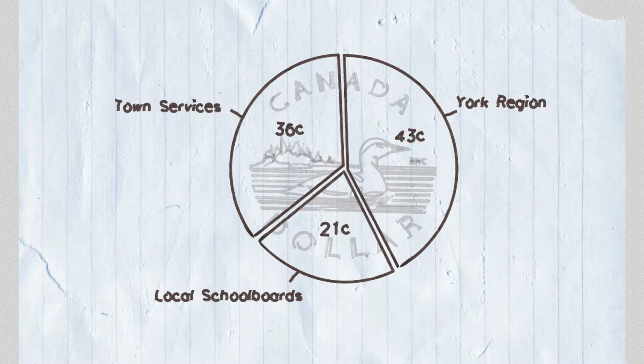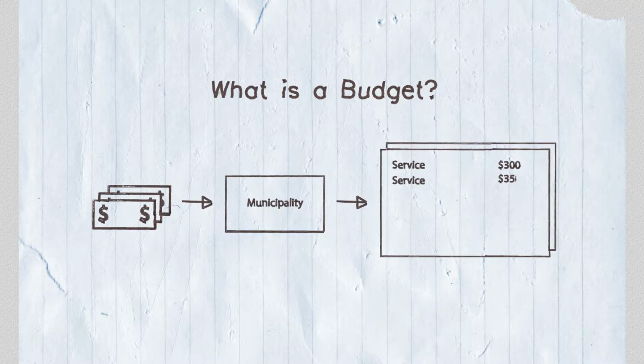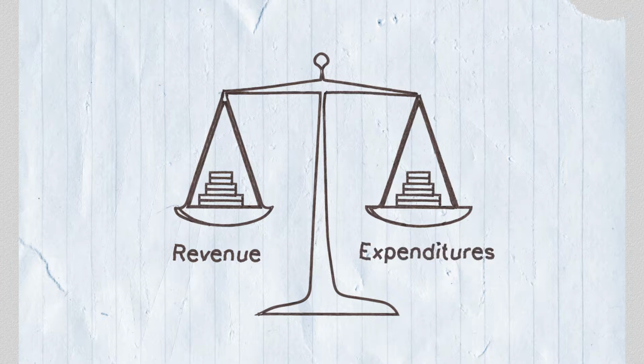Now, let's look more closely at the town's budget. Let's start by looking at what the word budget means. Simply put, it's a planned, itemized summary of money that's coming into the town and how that money is spent for the year. It's very important to note that provincial government legislation in Ontario states money coming in must equal money going out, also known as revenue equals expenditures or a balanced budget.